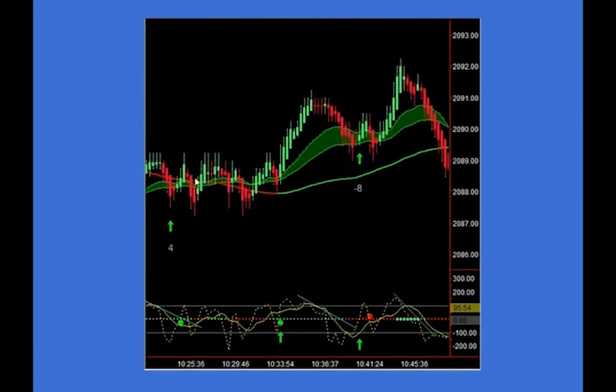4 ticks. Why only 4 ticks? Hey, if I got 2 red candles against me, time to get out. One of the rules, right? Whoa, this ran against me and then proceeded to continue in the same direction. It'll happen. Be aware of it.